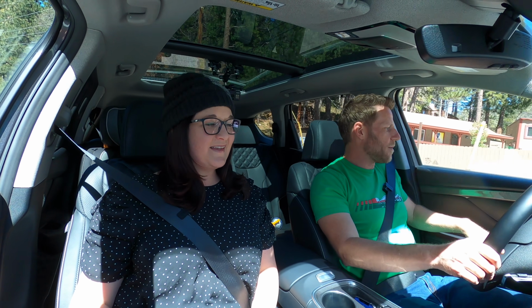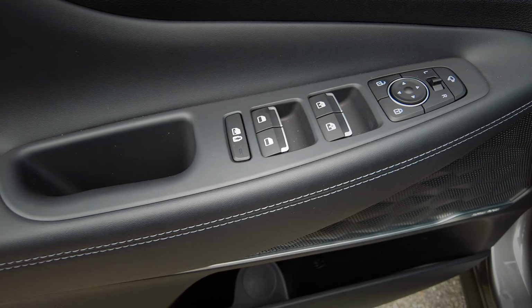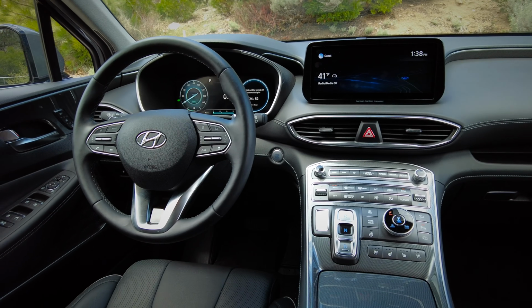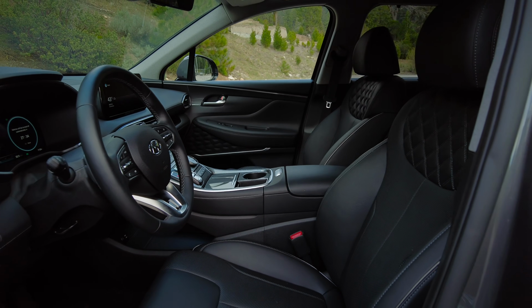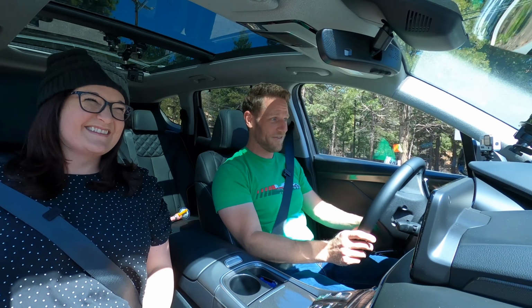There are places that seem soft and pleasing. There's the stitching over here. I think it's definitely punching above its weight in terms of style and quality for the price. Also, I'll note that we're driving the limited trim, which is one of the mid to higher trims, but this is not the fanciest of Santa Fes. There's one called the calligraphy trim, which is very fancy.